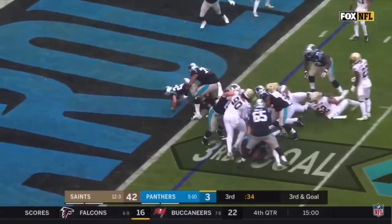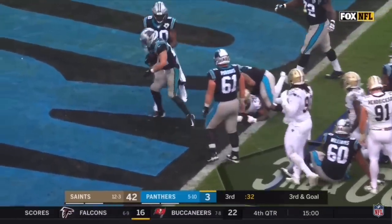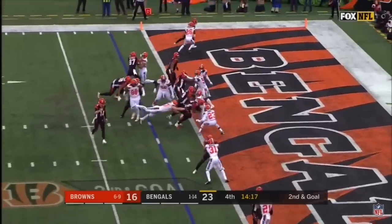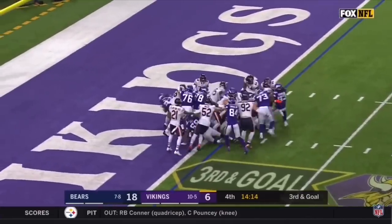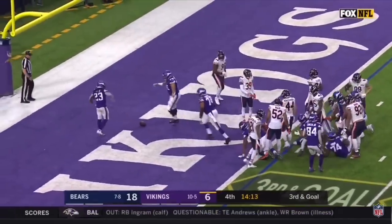Third and goal. It's a handoff to McCaffrey, and he's in. Died and gone to heaven. Mix it up the middle. He's in. Third and goal, and they give it to Mike Boone, who scores.